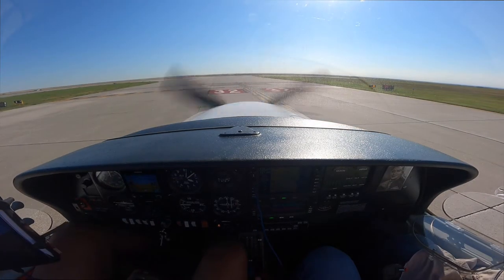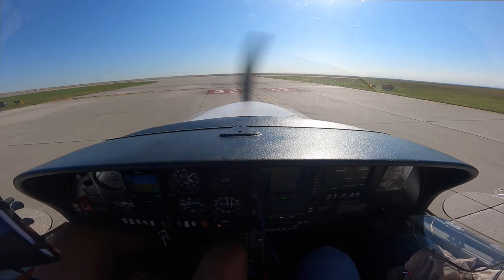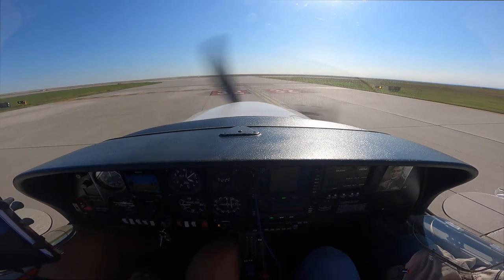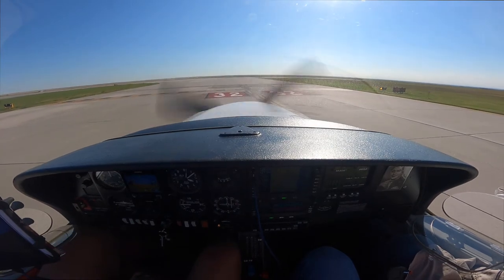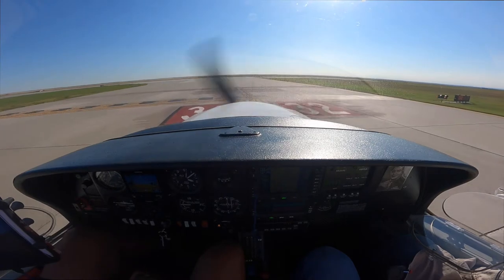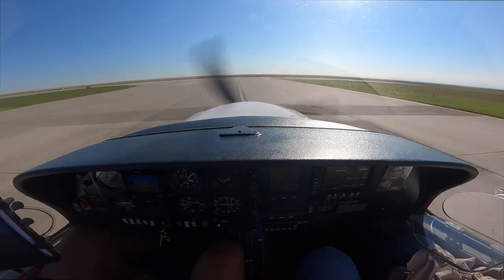Rapid City Tower, Diamond Star 243 Delta Sierra is holding short of 32, ready for westbound departure. 243 Delta Sierra, Tower, runway 32, clear for takeoff, left turn not approved. 3 Delta Sierra, clear for takeoff 32. I'd like to get flight following after departure. How do you expect that with Ellsworth? 3 Delta Sierra, calling ground, say again.